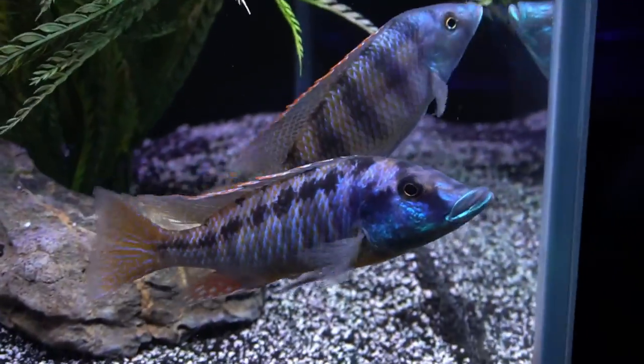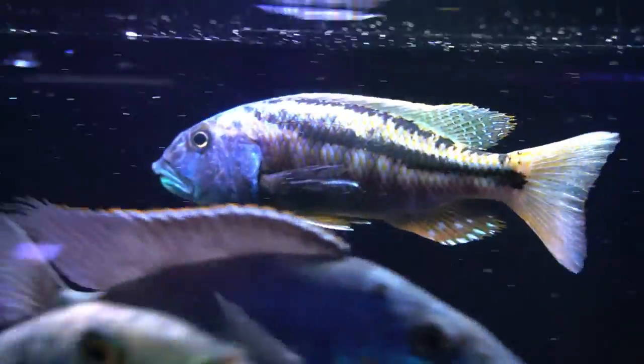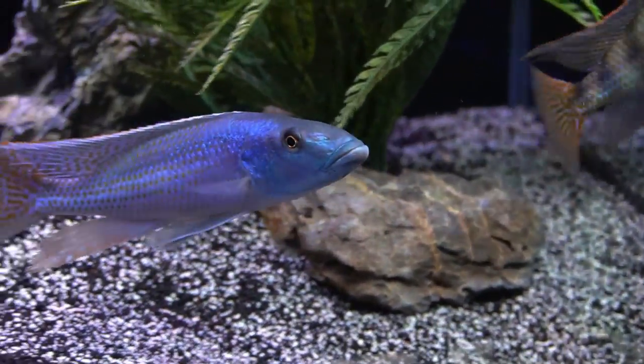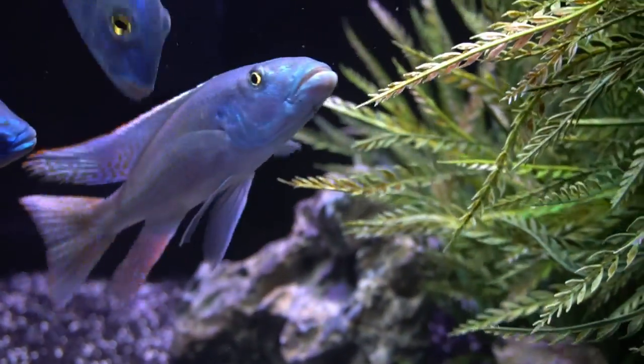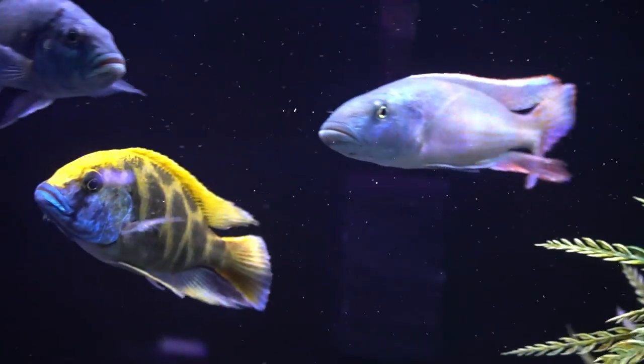You compare a Malawi hawk to a trout, right? You have very different body shapes. If you compare an eye biter to a bicolor, very, very different shape, and very different temperament, right? So color, and that's really number one and two, color and size.